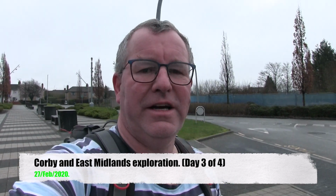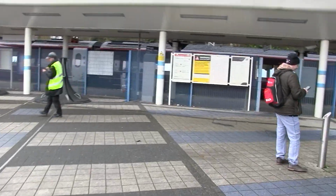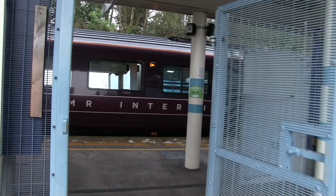Good morning and welcome to day three of this little runabout around the East Midlands and Corby. 27th of February, so not long to go before I hit March now, even with the extended day. So there's a train in, but I don't think that's our train. I think that is the one that's going north to Derby. So we're going to get on this one tomorrow in about 24 hours time.